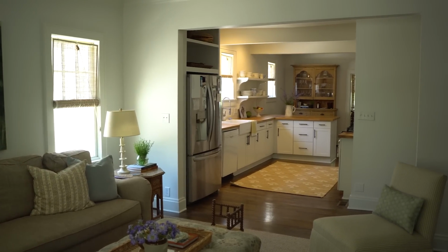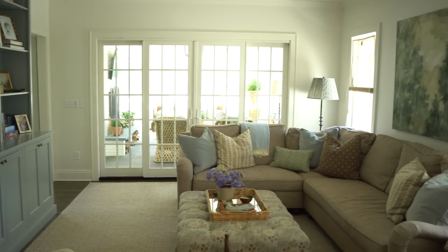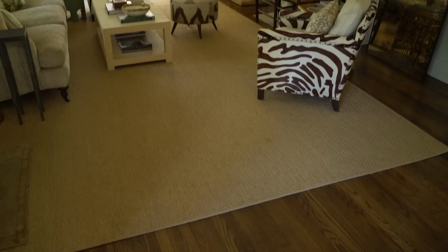And so we made an offer sight unseen, and it was accepted, and we came up for the inspection, and it definitely needed some work, a little love, but I knew it had great potential, and we've really made it ours. Welcome to our living room.